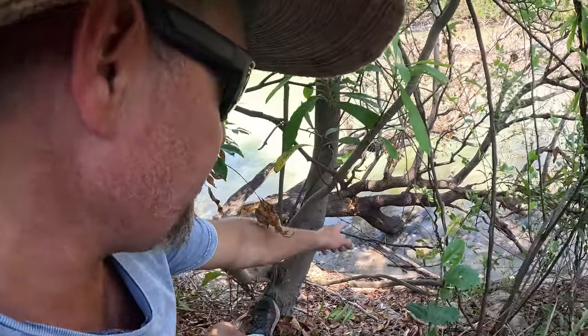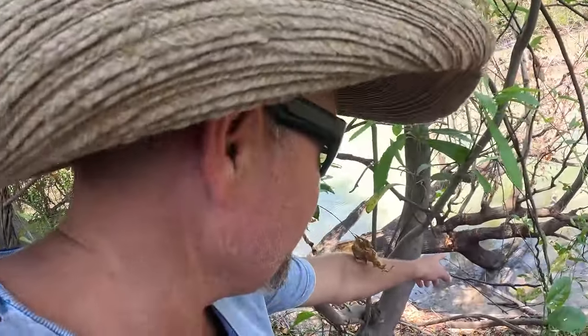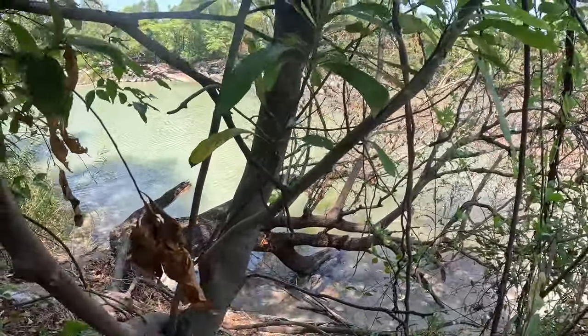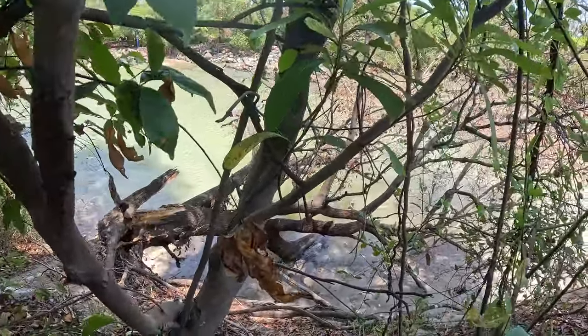Probably about 2.5 meters. Look how well camouflaged she is. She's right beside that branch there. You can barely see she's even there.